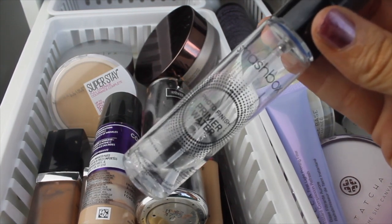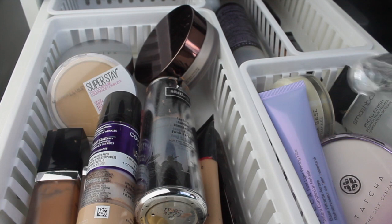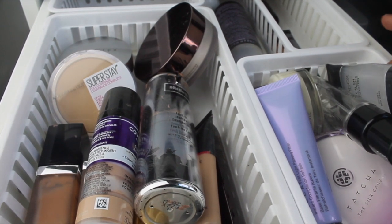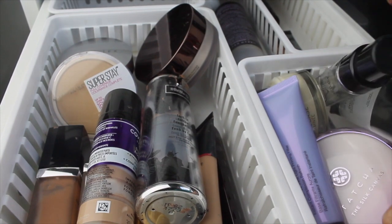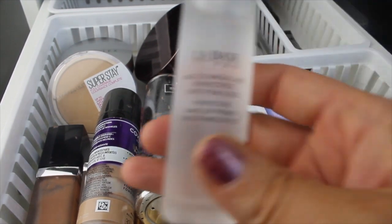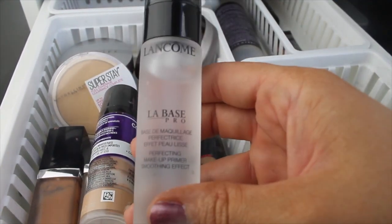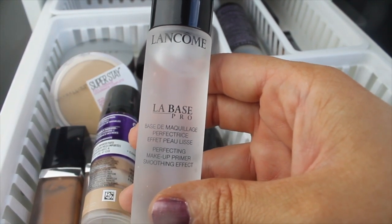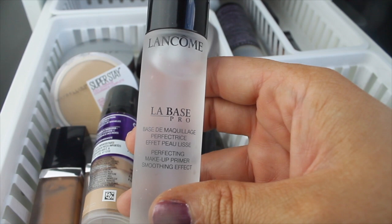It is in a project pan, so you'll see this in the very near future, but I'm going to put it back for now. And because my skin has just been so not good, I want to pull out this primer because, man, I remember when I got it, I used it for two weeks in a row, and my skin was the best it had ever looked. And the only thing different was I'd been using this primer.